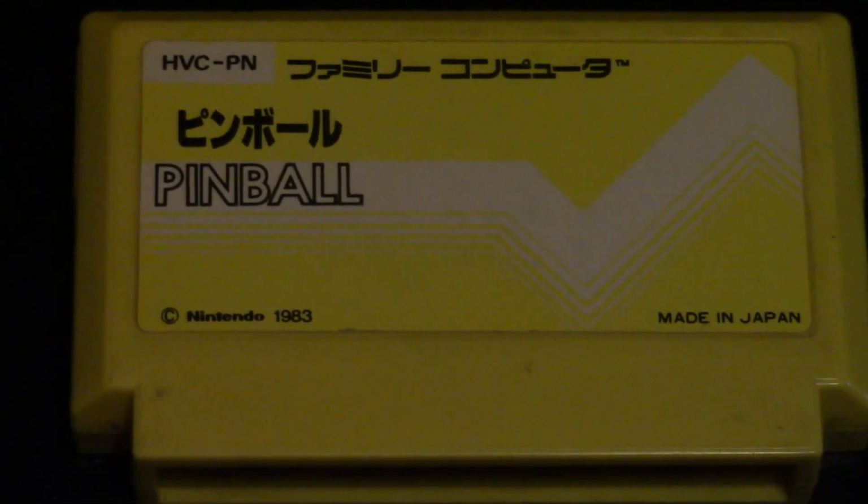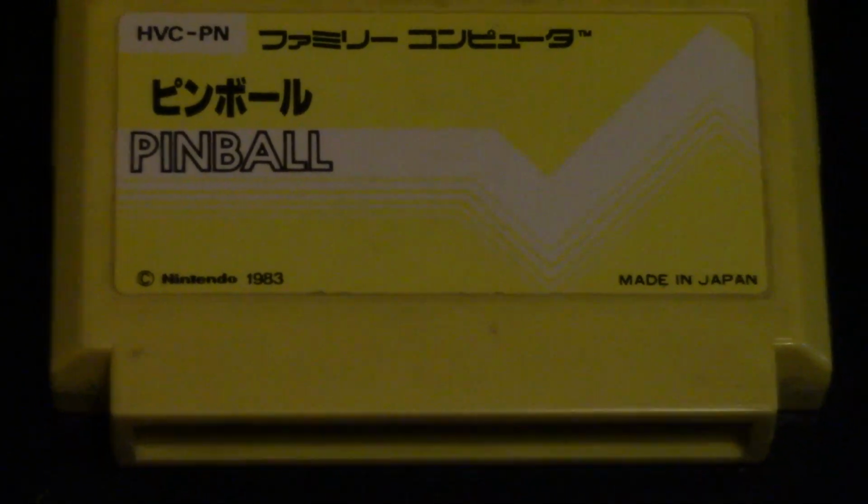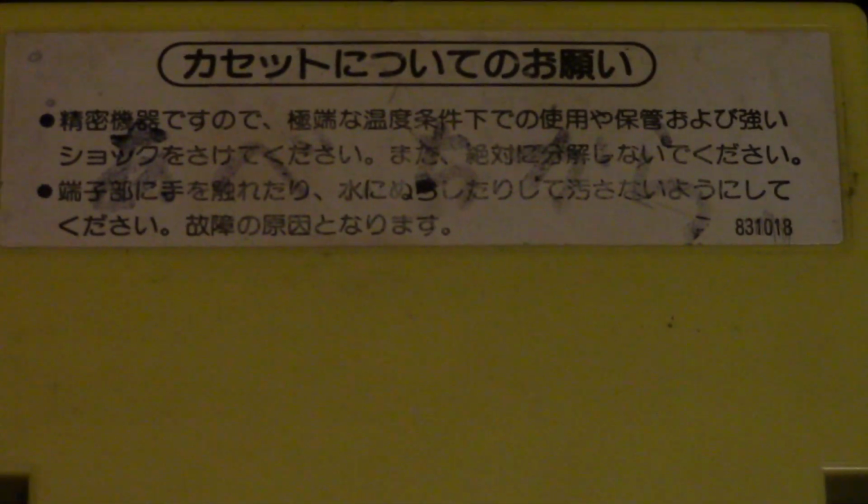Oh, here's one. We're getting a lot of Nintendo love today. Like, Nintendo. But it's not Nintendo, it's Famicom. Oh, whoa! That is bright! Look at that! It's like Pikachu yellow. So it's this bright, like, neon yellow cart, and it's actually Pinball.